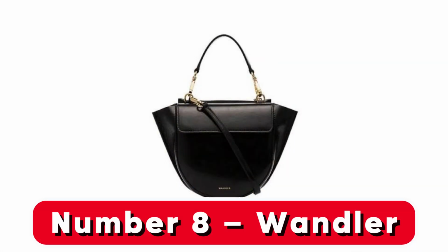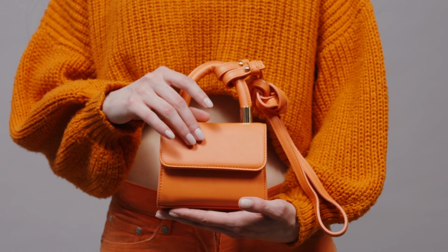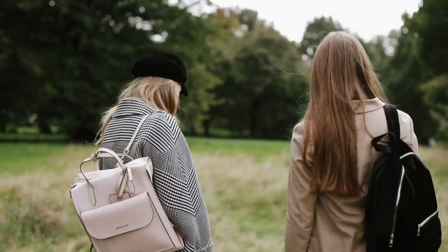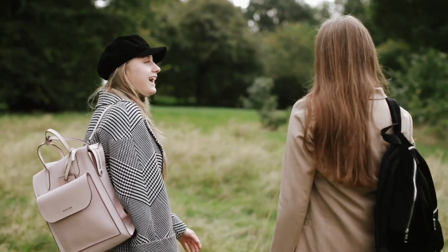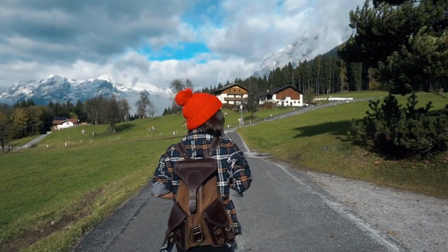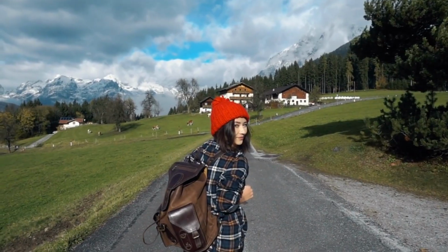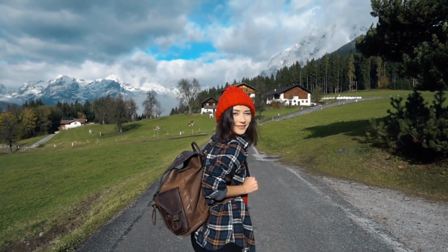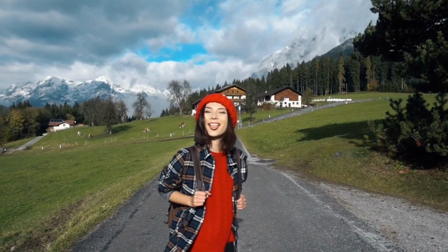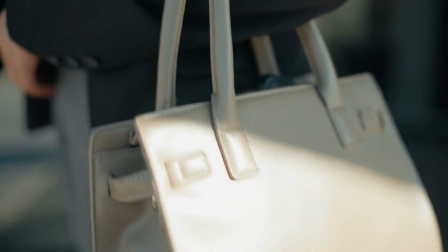Number 8. Wandler. Wandler sits in the $400 to $700 range, which puts it directly in Strathberry's price bracket, but it takes a bolder, more architectural approach to shape than most of its competitors. Fashion editors and influencers gravitate toward Wandler specifically because the silhouettes feel sculptural and distinct rather than borrowed from a decade-old designer template, which means you're not carrying a bag that looks like 6 other brands wearing different hardware.